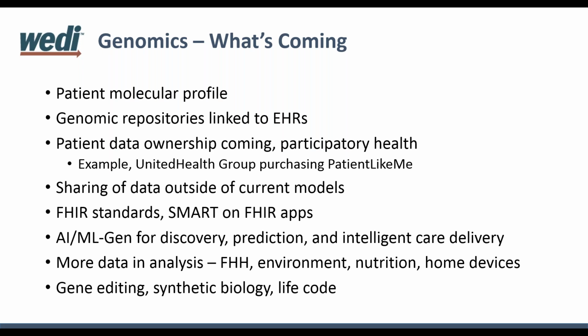Start using AI machine learning for genetics in the area of discovery, prediction, and intelligent care delivery. Huge opportunities, I think, exciting things to come there. And what's going to come from an analysis of data that we really didn't combine previously, like family health history, environmental, nutrition, data that's coming from patients, home devices, a lot of things like that. And then this whole world of gene editing and synthetic biology, I think, is going to be fascinating going forward. So that's just some of the fun stuff to look forward to.